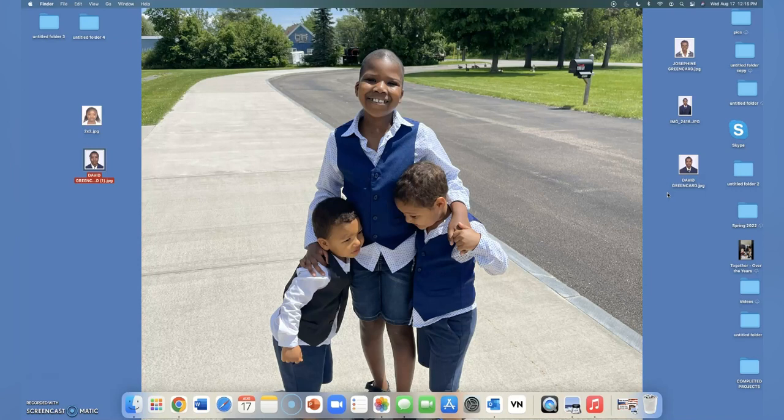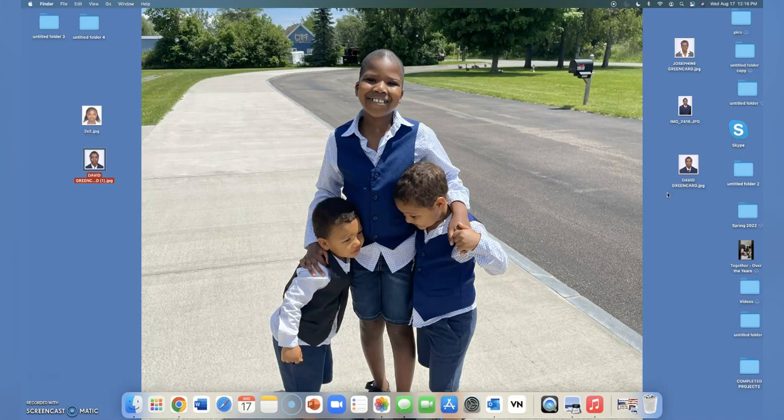But the only difference is the editing. One was edited correctly and the other one was not. Part of the recommendation or the guidelines are the picture, remember, needs to be a square. It needs to be 600 by 600 pixels and the size should be 240 KBs or less. So that will allow you to upload the picture on the application.